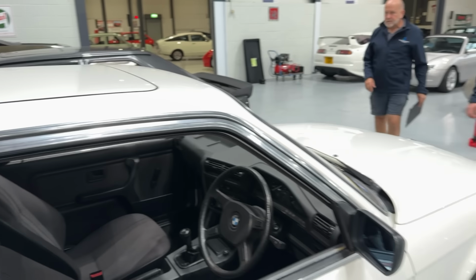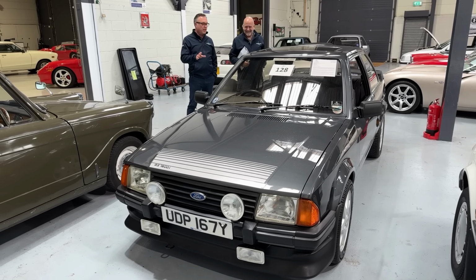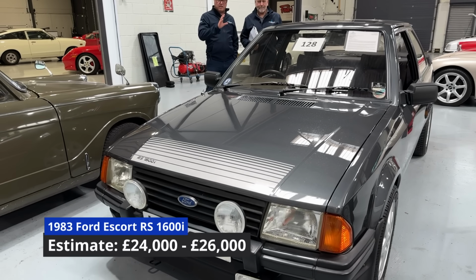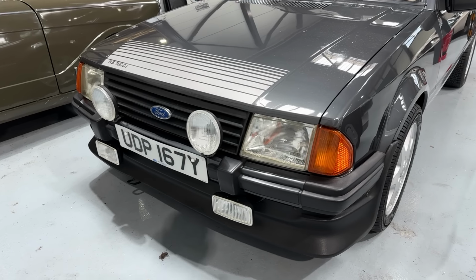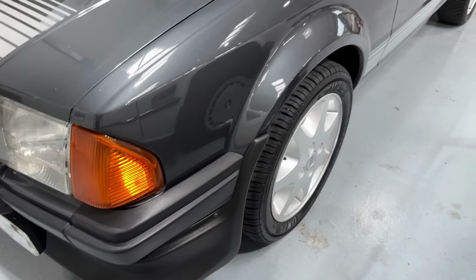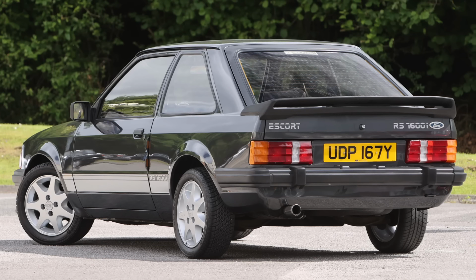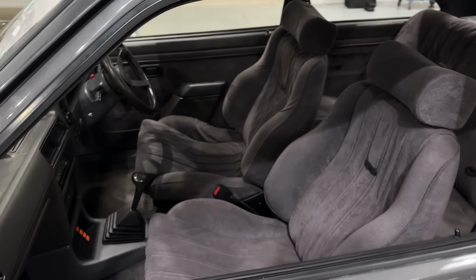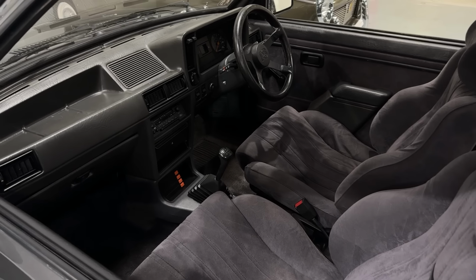Let's have a look at the next one then, Damo. So here we have a super desirable 1983 Ford Escort RS1600i. I think they only made just less than 9,000 of these. Yep. And these were the pinnacle at the time, above the XR3i, weren't they? Yes, and didn't I know it? Oh, you wanted one, did you? I wanted one. Oh, yes, did I want one. Had it been mine, I would have gone for the Caspian blue one, I think, with the grey stripes. But this one is equally as attractive in this grey.